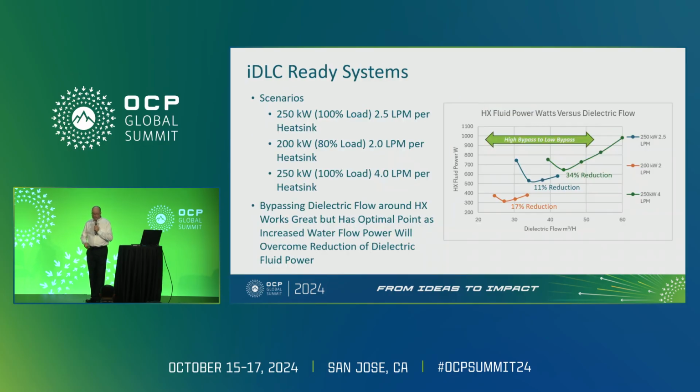But what we're focused on here is just looking at the heat exchanger and what we can do to improve that performance. I think this chart summarizes it a lot more clearly and gives you a better picture of what's going on. We have the three different scenarios on the chart here on the right-hand side. If you look at the far right side of each of those curves, that is 100% flow through the heat exchanger, and the y-axis is the fluid power between the dielectric fluid and the water. As we start bypassing, you can see in all cases that fluid power keeps coming down as we bypass more and more.